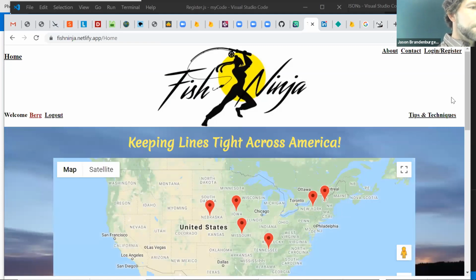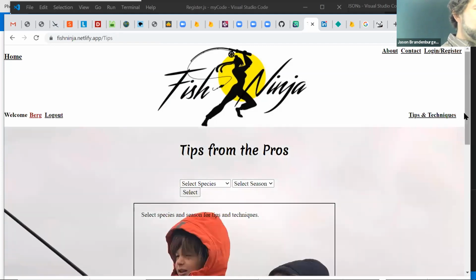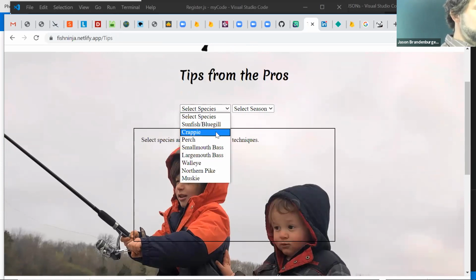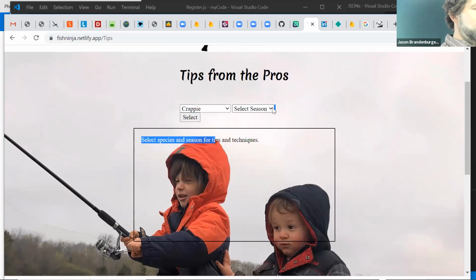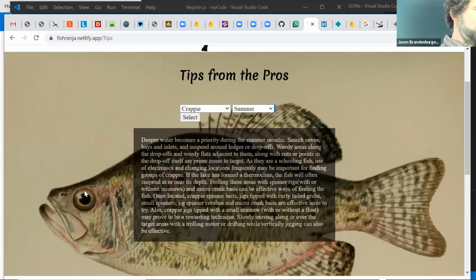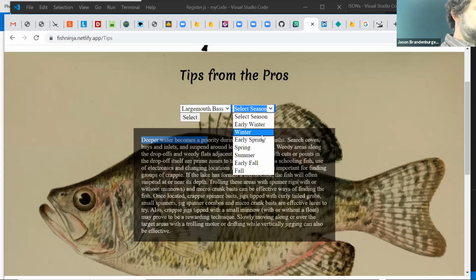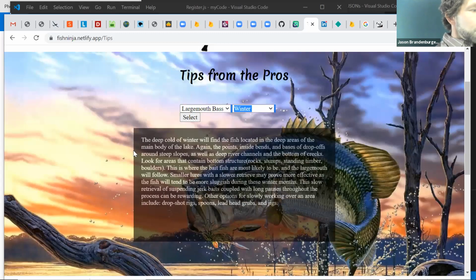Also in the header here, we have the tip section, and this will provide, based on the input, tips for fishing. You can come in and select your species, and then you also can select the season, and that will output different tips based on whatever your selections may be. So, go back to the home page here.